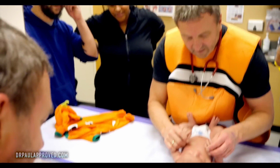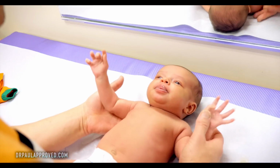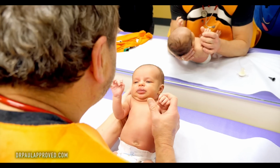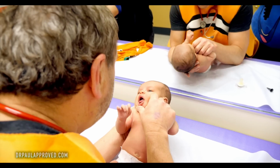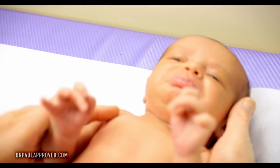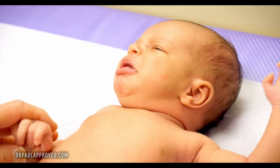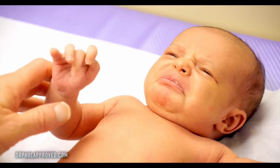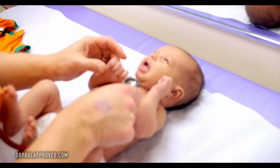Okay. Yeah, I noticed that. Usually by 2 months they will be, and if not, we'll go to the next stage of having that looked at more carefully. The remedy, in the cases where you don't track well, is really easy. You just patch the stronger eye, and it forces the weaker eye to do its job, and then it normalizes. Bless you.